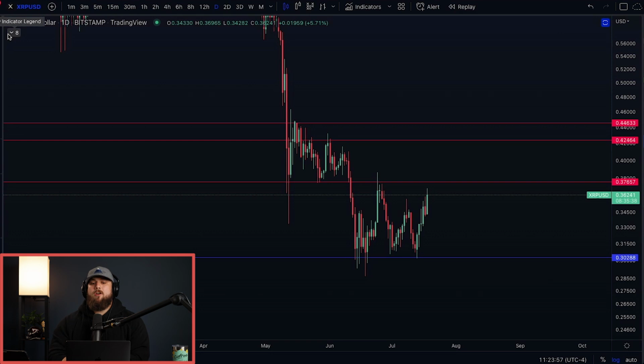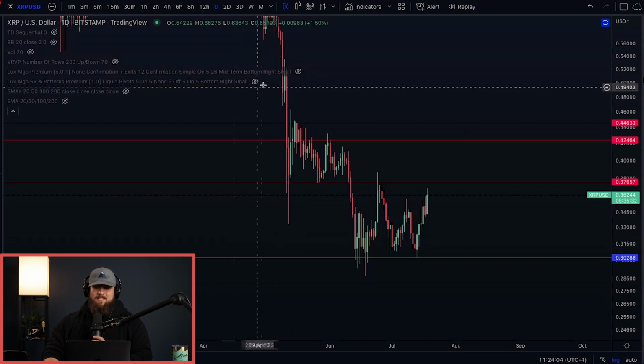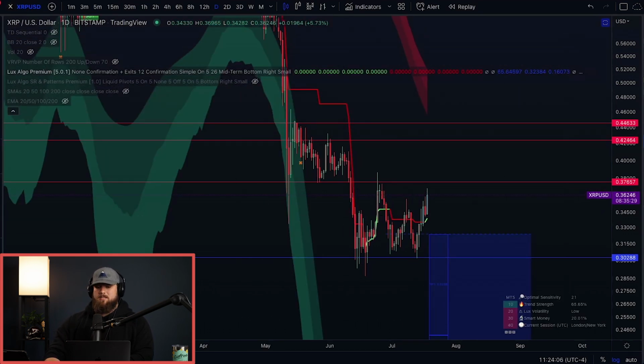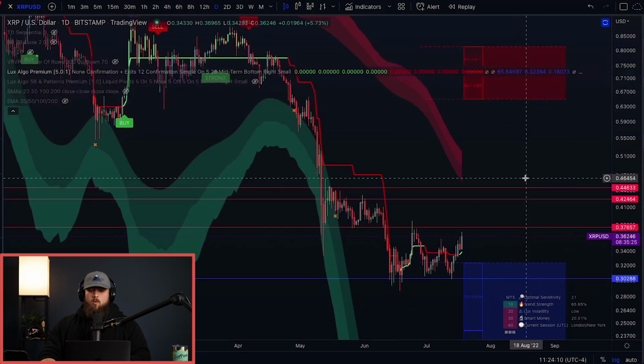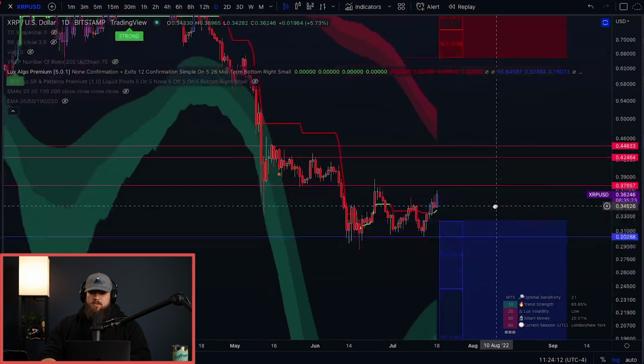Before I show you one higher level that we could get to with XRP if we were to smash through that 44-cent level, let's look at what Lux Algo is saying to give us hope that this could be possible. As it stands right now, out on the daily chart, Lux Algo is still under a sell order, but you're going to notice that a couple of things have developed.